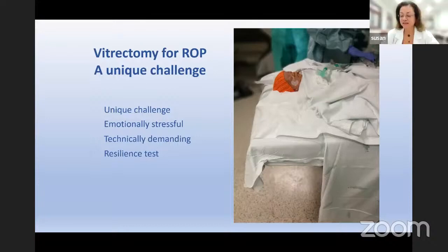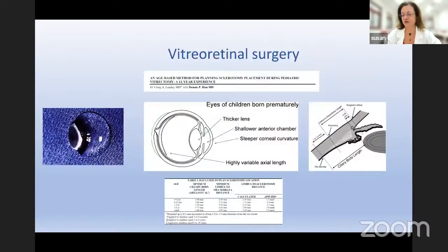Nothing in adult vitreoretinal surgery prepares you for the vitrectomy of ROP. So it's a unique challenge, and I'm going to give you some advice from my experience relating to this technique. First, I advise you, when you have a vitrectomy for ROP, to book it for a quiet day, not a rush day with huge surgeries and all that, because you may need time for this kind of surgery.